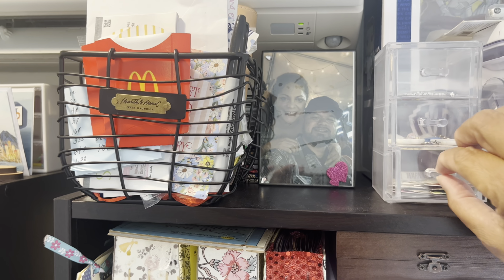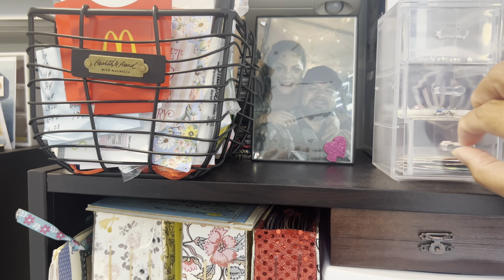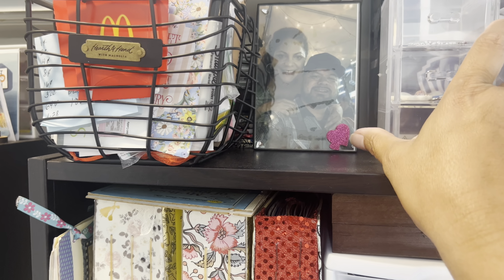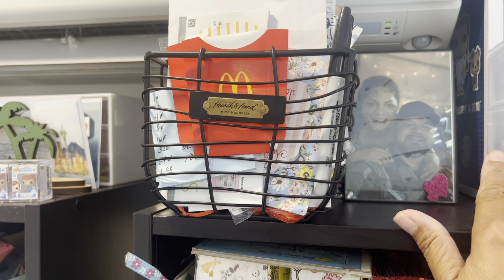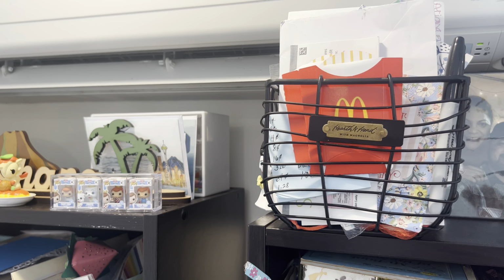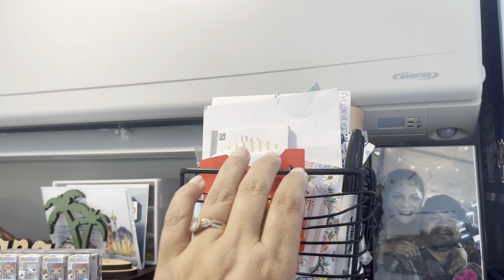And I have a few little things in this drawer. What's in there? Oh, tickets. Just some things I've been working on. That's me and my husband back when I was skinnier and my hair was longer. In here it's just a catch-all. I have a lot of catch-alls.